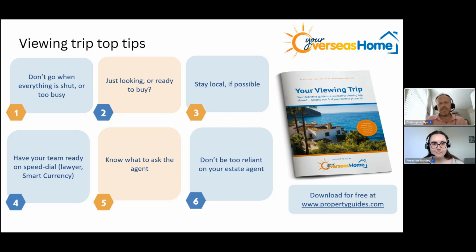Our next top tip is to know what to ask the agent. The example I would give is, if you were buying in the UK and you didn't know the difference between freehold and leasehold, you could buy an apartment and get yourselves in all sorts of trouble. So you need to know what you don't know.